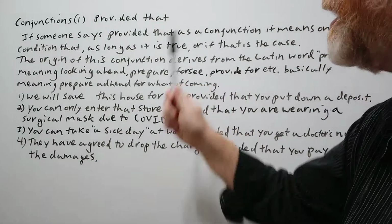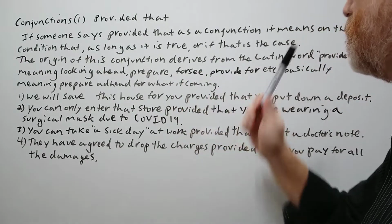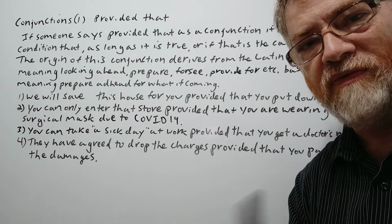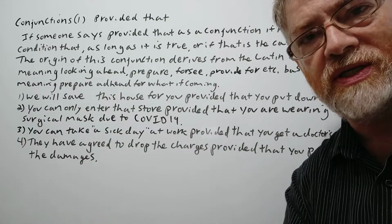So on that condition, we won't charge your son with a crime, or as long as that's true, or if that's the case, we'll let it go. You just make sure you pay for all the damages and we'll let it go at that. So provided that you do that, we will drop the charges. Okay, so this is exactly the way it's used.